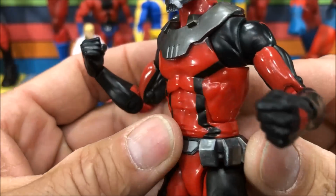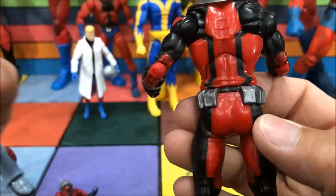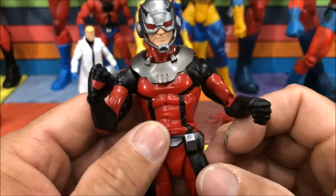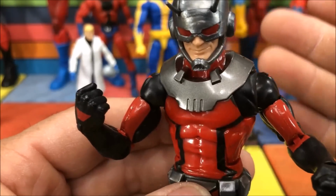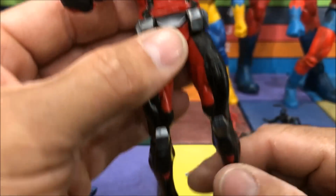As far as these lines go, it looks like they're sculpted on, but they're just painted on. And normally I'm not cool with that, but I am this time for some reason. I actually think it looks pretty cool. So there's no mask, no unmasked, no nothing, no accessories. He is a cool toy. I love this Ant-Man, and the fact that he comes with the new Stinger, it was something that I had to get on my shelf.